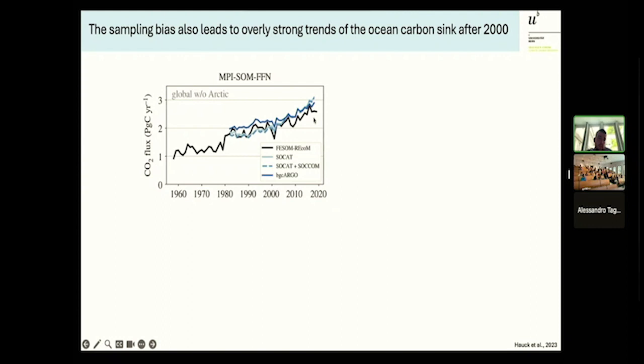And here, what they did as well, they did the same thing. They used a model, this model called FESOM, and they have the simulated carbon flux, and then they sampled it or used observations exactly at the places where the ships, so the SOCAT observations are, and reconstructed the carbon sink again with the neural network, and they get a larger trend also, not just a difference, but also a larger trend over the last 20 years. And they get the same thing this time when they add the different floats from the SOCOM project.